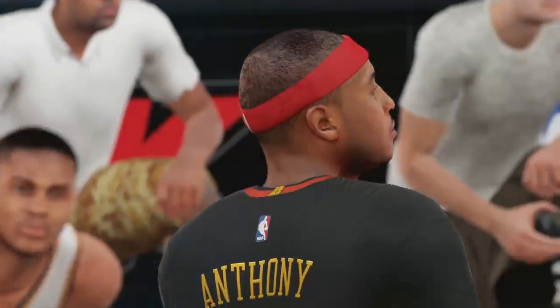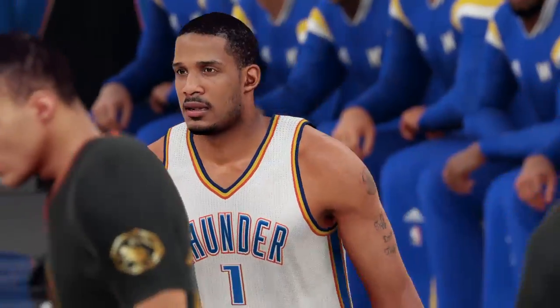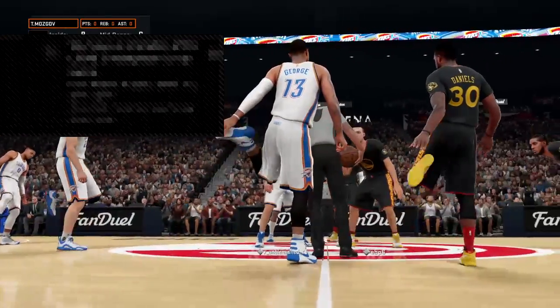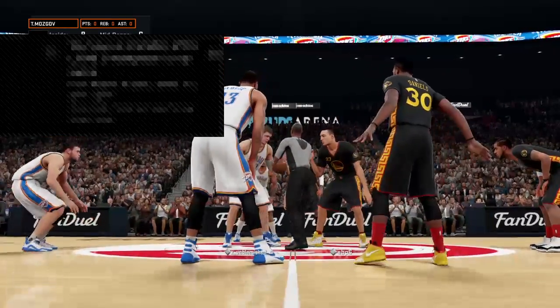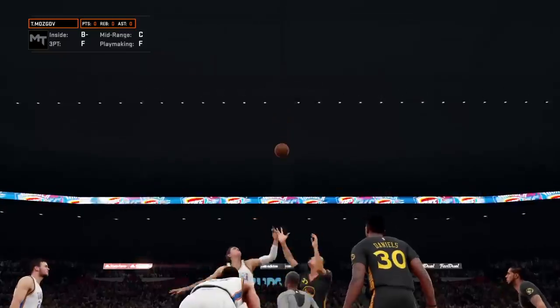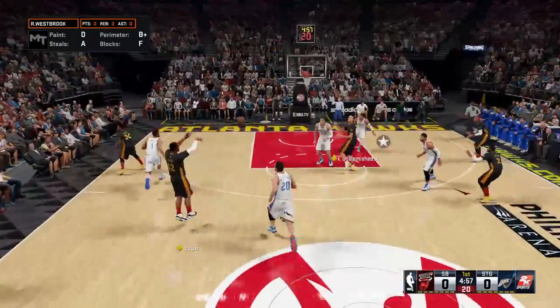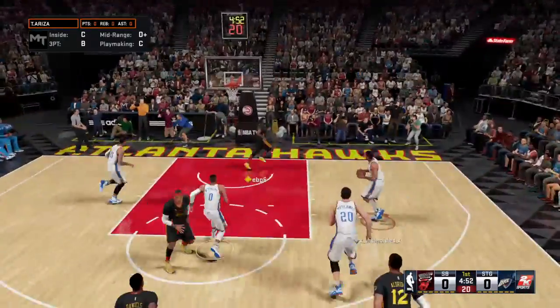NBA on 2K Sports as we get set to bring you all the action. We'll see Brooklyn facing Atlanta. And so off the tip, it's Brooklyn. Here are the starters for Brooklyn. Rudy Gobert is out there with LaMarcus Aldridge.